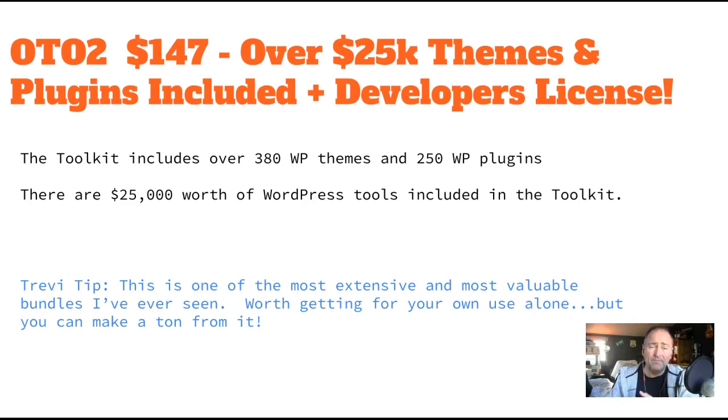Now, a WordPress theme can cost you, you know, like $30, $40, $100. You get 380 of those. And 250 premium WordPress plugins. So there's $25,000 worth of WordPress tools included in the toolkit. Now, my tip here is this is one of the most extensive and most valuable bundles I've ever seen.